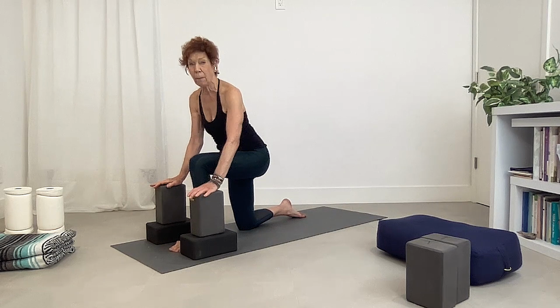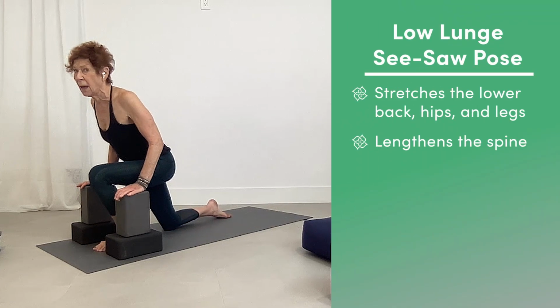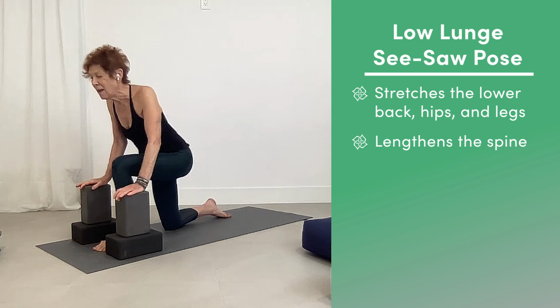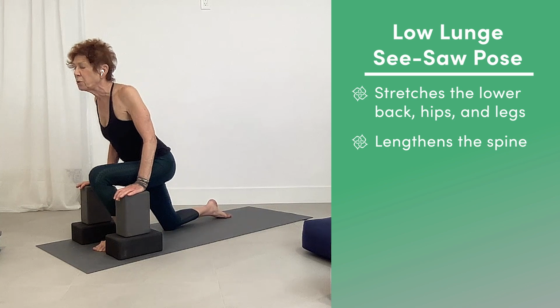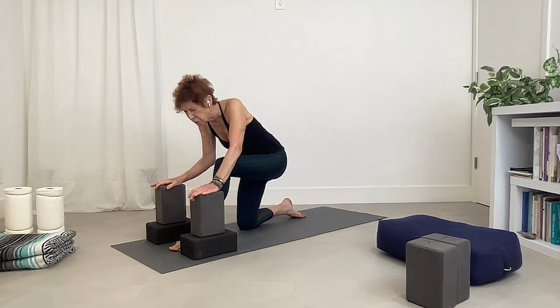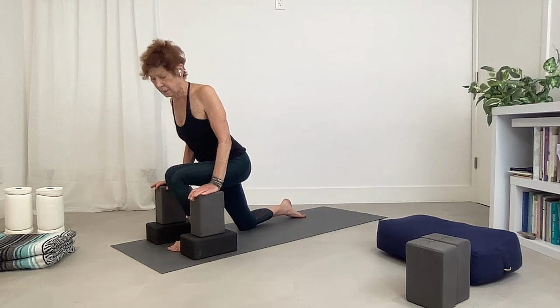Now we're ready to seesaw back and forth. Inhale, coming forward. Exhale, drawing that hip back as far as you can go. It doesn't have to go to the floor or anything. Inhale, coming forward. But what we're doing, even if we don't go all the way back, we are using lots of muscles in our abdomen and in our legs.